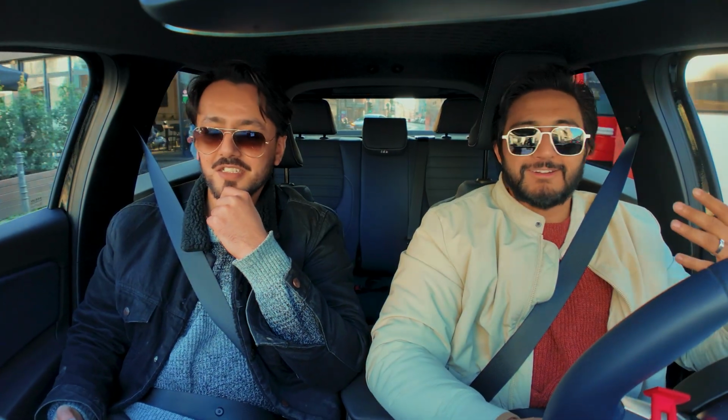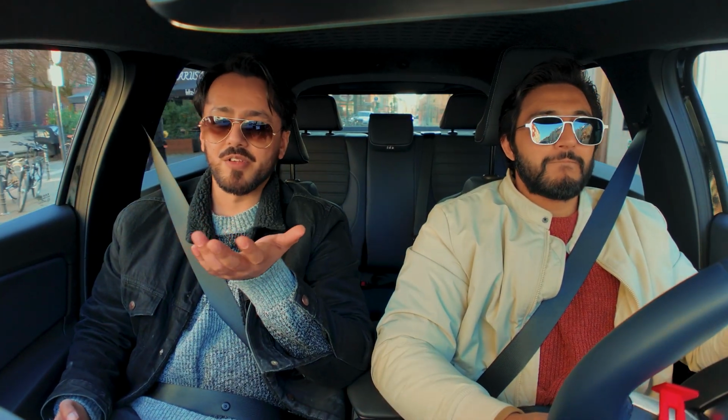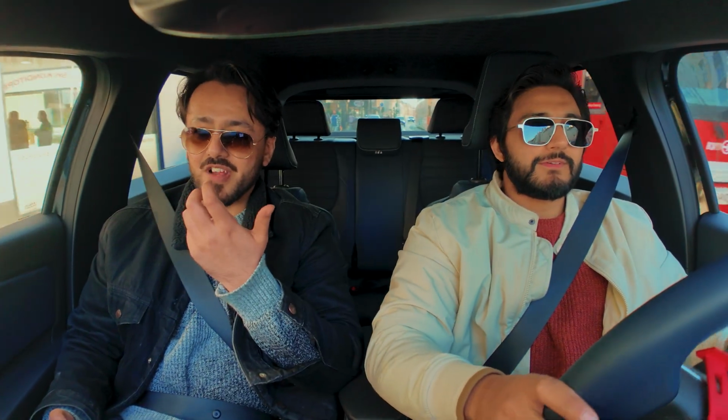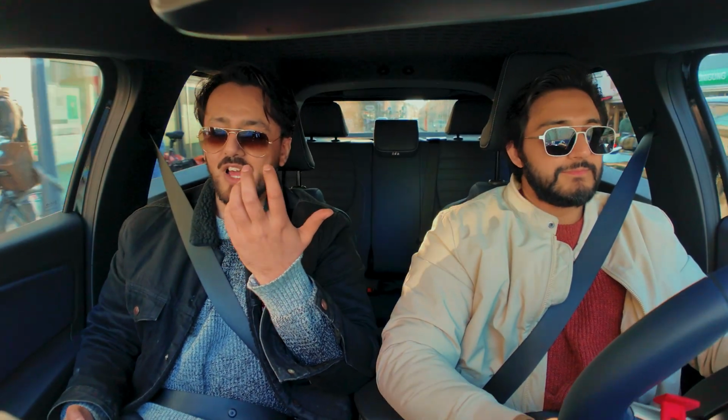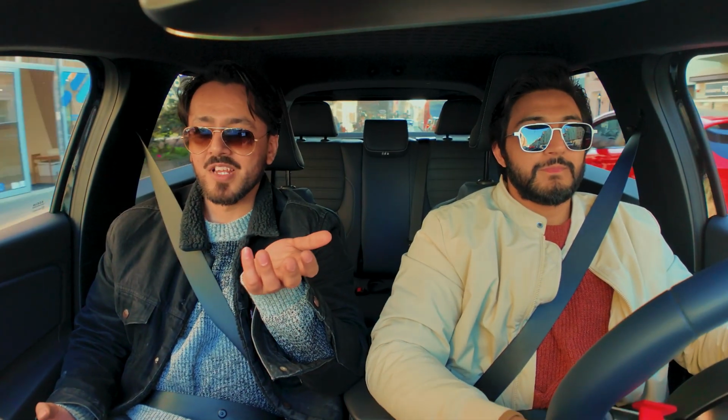The hot hatches are really fun to drive. In my opinion, they were always fun to drive. I mean, look at the Yaris, look at all these other ones. They were always fun to drive, but what I was skeptical about was: is it still fun to drive when it's an EV? It's fun.